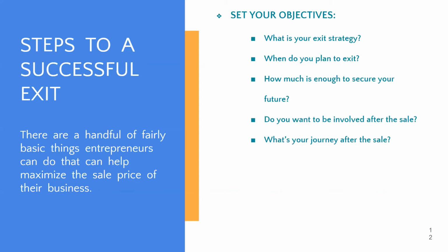If so, you have to prepare. You have to know how much you'll be getting. Do you want to be involved after the sale? Do you want your employees to be passed on to the new owner? What are you going to do after the sale? If you are involved in the company, in what capacity will you be involved? Those are things you need to consider in preparing for the journey towards the sale of the business.